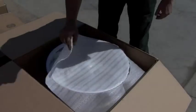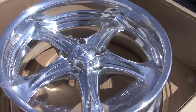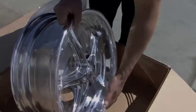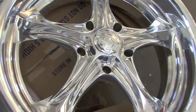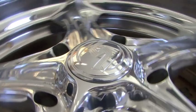Ready? You guys ready? Can I see my wheels? Look at that! Well, typical Curtis Speed style, those are absolutely beautiful.